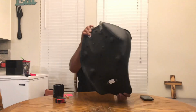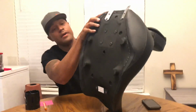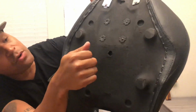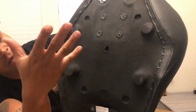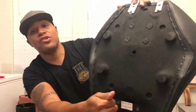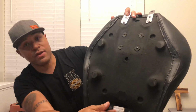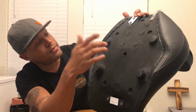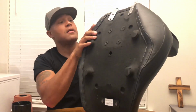Let's look at the bottom of it. Like I said, it has rubber dampening. I don't know exactly what this material is in the bottom, but on the website it says some type of sound deadening material. Comes with a very sturdy mount here that mounts onto the front of your bike, and it just looks really nice. I mean, it looks like it's a very quality material, very sturdy, and looks well put together.